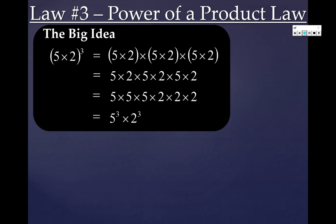And again, your brain's screaming, but isn't it easier? Hold on, stop. Isn't it easier just to multiply the 5 and the 2 together? And the answer is a big yes, if they are numbers. If they're variables, I won't be able to do that. We're getting ready for variables here. So, BEDMAS is a thing if you can do it. You should do it, if you can. But if you can't, we're getting some new rules here of what you could do.